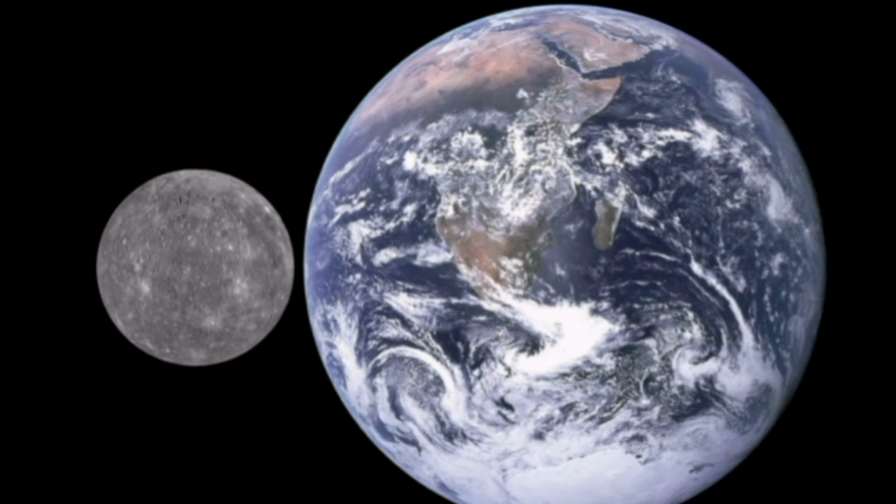I'm Tony with Earth House Earth History, and this is a size comparison chart with Mercury next to Earth. Now, Mercury is a little bit larger than our moon, so that's how small it is. So now when we go down the surface to look at these three major artifacts, you'll have some type of idea how huge these artifacts are.